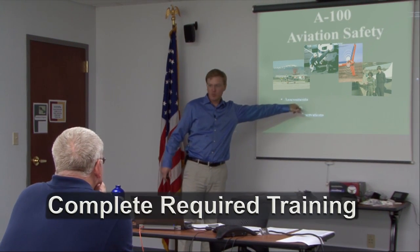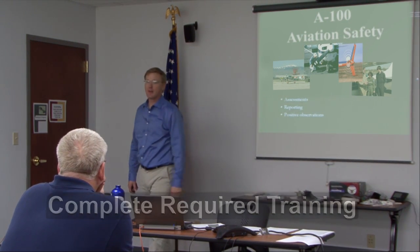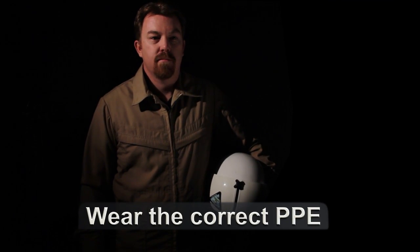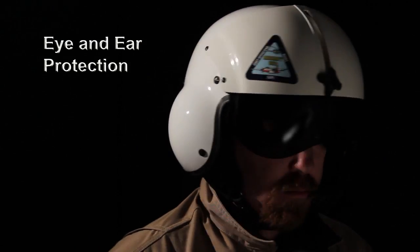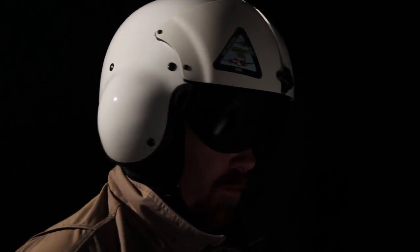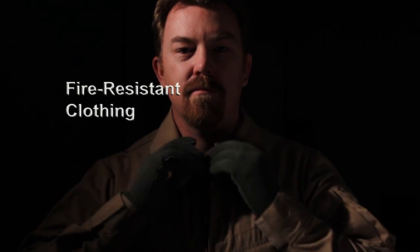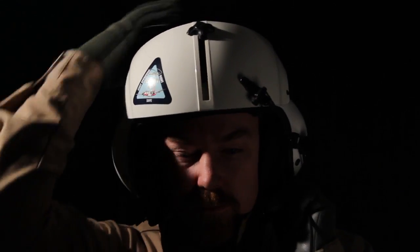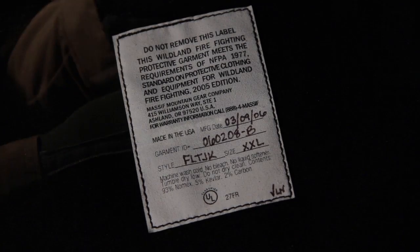Before approaching any aircraft, ensure you have received all the necessary training to execute your mission in a safe manner. Make sure you are outfitted with the appropriate personal protective equipment, or PPE. Eye and hearing protection should always be worn when working in close proximity to a helicopter. Special use operations also require fire-resistant clothing, all leather boots, an approved and properly fitted helicopter flight helmet, and Nomex or leather gloves. Make sure Nomex clothing meets NFPA standards.